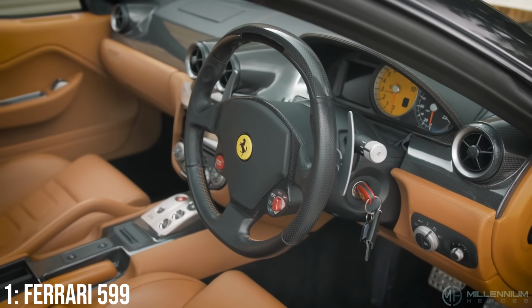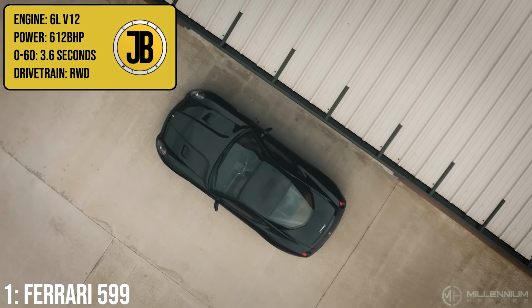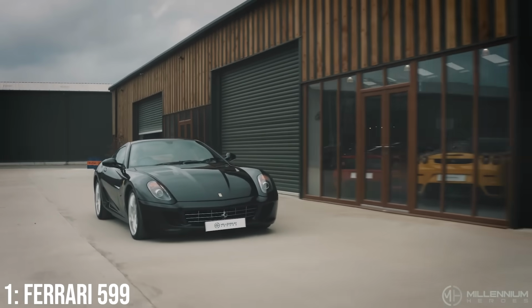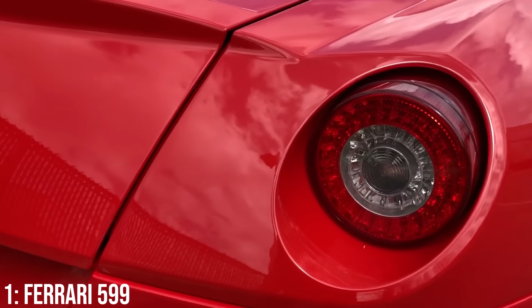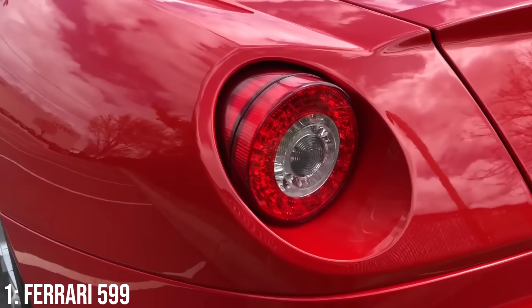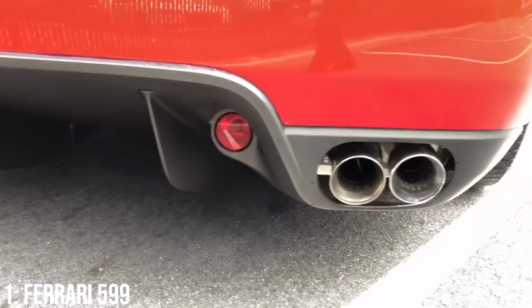It comes with an insane engine block, a 6-litre V12 out of the Enzo, which puts out 612 brake horsepower, taking it to 60 in 3.6 seconds, but of course that engine has been slightly detuned for grand touring rather than hypercar use. The flying buttress design on the rear is pretty iconic, but all in the design is timeless, and it came as either a manual or F1 automatic, with that F1 box changing in just 100 milliseconds, not bad for its age.